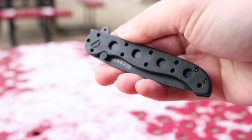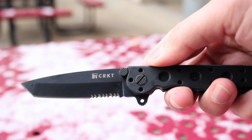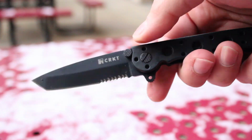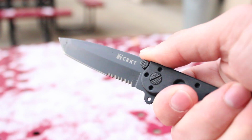The next thing is also around the same price. This is a CRKT M16. This is more tactical looking. A lot of my friends that I work with in the military love this knife. It's really hard to close one-handed though, so although most of my friends carry this blade, if your friend or loved one has a knife collection, they might not like this knife as much because it's just not as easy to use as something like this.